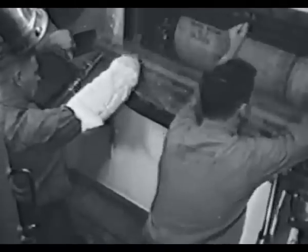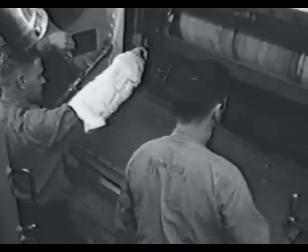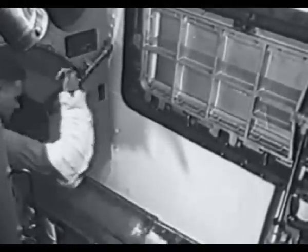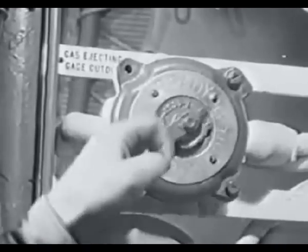Now the powder trunk door is opened, and 3 powder bags are rolled into the tray. Then the powder car moves down, and 3 more bags are rolled into the tray. All 6 bags are now rammed slowly into the gun. That's right, 6 bags, each one about 18 inches long and 18 inches in diameter. The rammer is retracted. Now the cradle operator raises the cradle and turns the ready switch to ready.